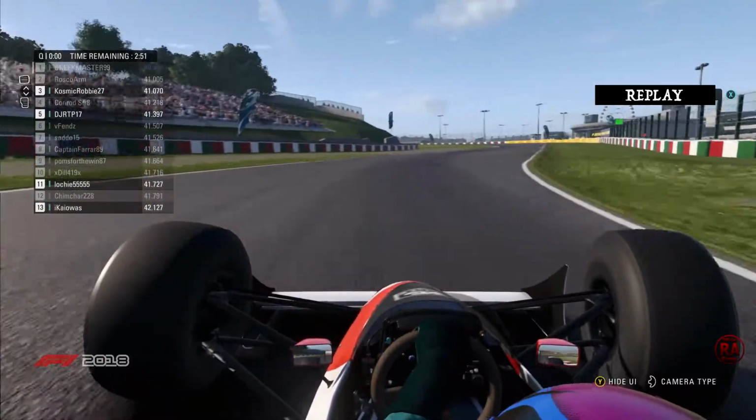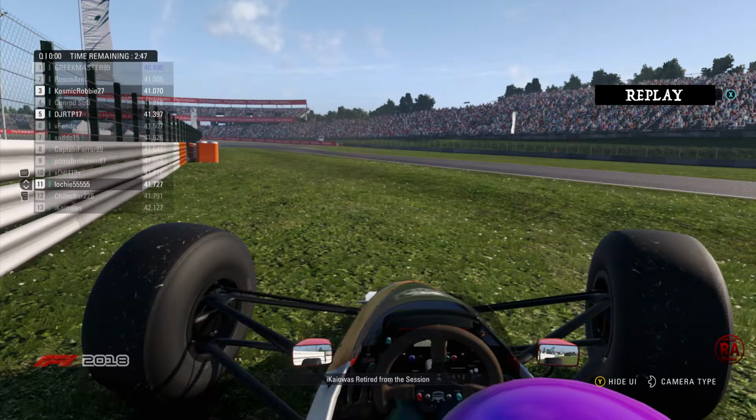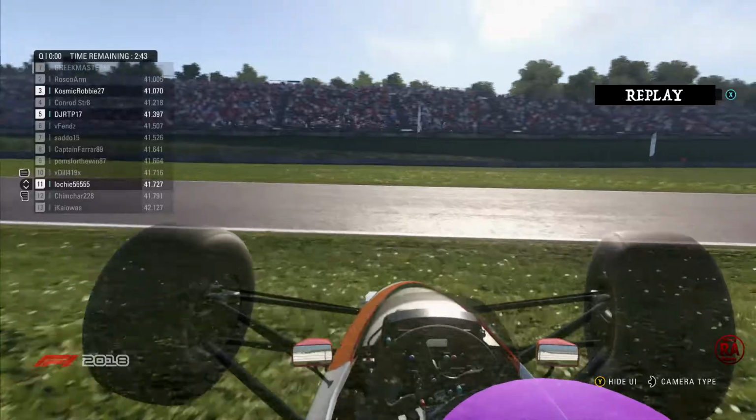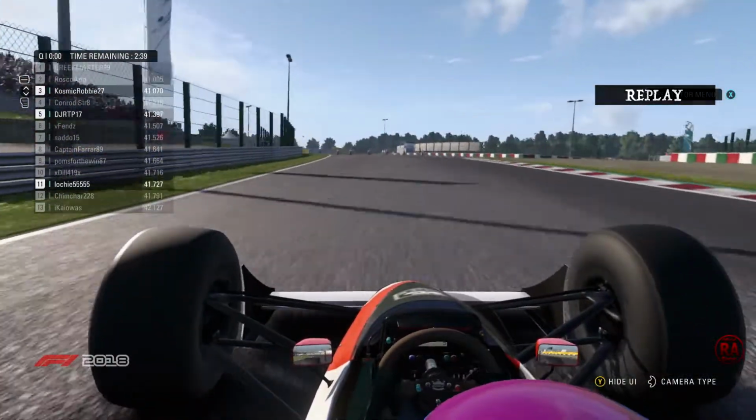It's on board now with Cosmic Robbie, but Penske wasn't the only one, because you can see there that was actually Lockie, who's also spun as well, just coming out of, I think it's turn 1, obviously, but correct me if I'm wrong.